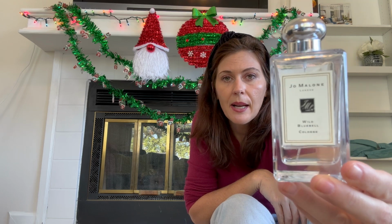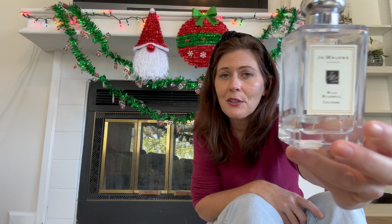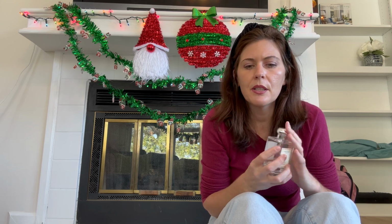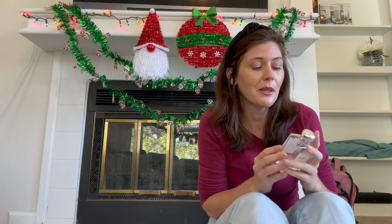This one is the Wild Bluebell, and that is my absolute favorite. It literally feels like you are frolicking through a field full of blueberry pies. Love this smell. There's one called, I think it's called Orange Blossom, Orange something. It smells delicious. I heard that Princess Catherine is a big fan, or at least around the time of her wedding to Prince William, it was in the news that she liked Jo Malone, the Orange Blossom.